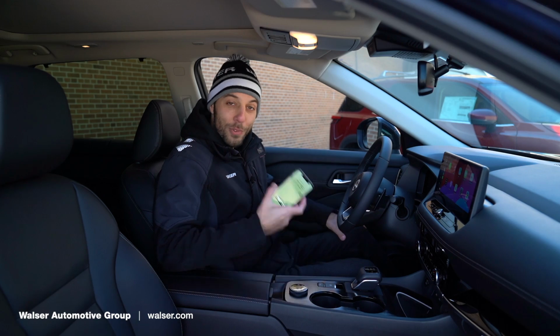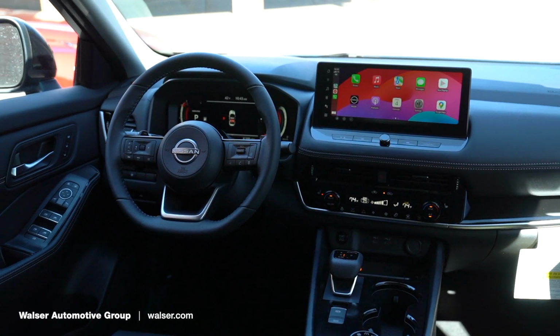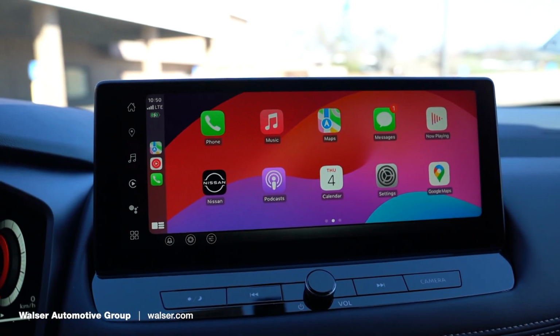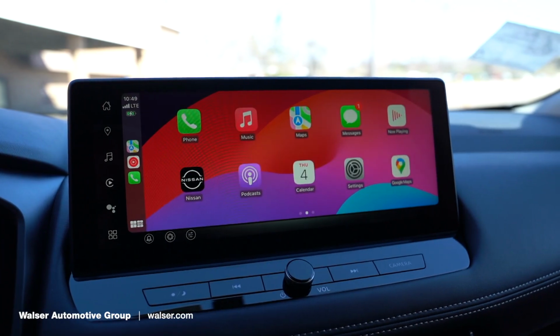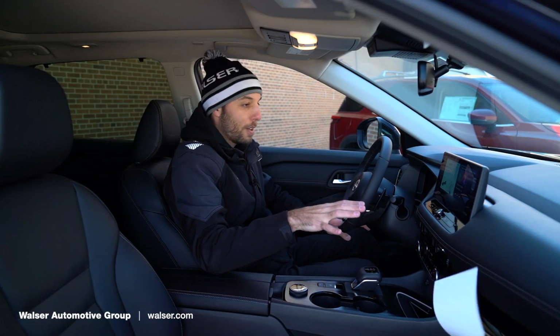All right, so now in the Rogue, again, I've got my cell phone. This one is gonna have wireless charging, but you are gonna notice a completely new display for the 24 model. Now in this trim level with the premium package as well as the SL, this gets the new larger display. It is lightning fast. I am blown away at just how good it is. Now it's got a ton of different stuff you can configure in here. You can pretty much set it up however you'd like.